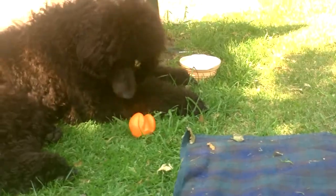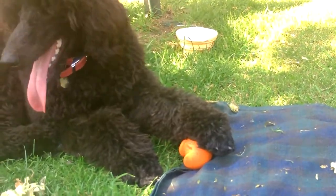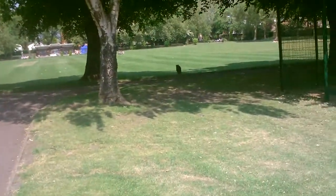She's a great dog. We love having her around in the family. She's so easy to get on with, but she's fun to take out, and she really likes having a run around, whether it's in the park or down at the beach or in the country. She's great, really good.